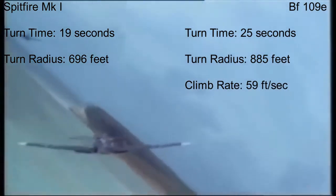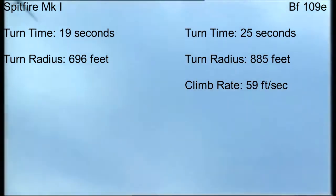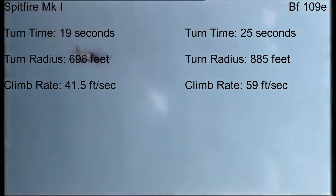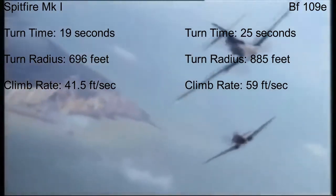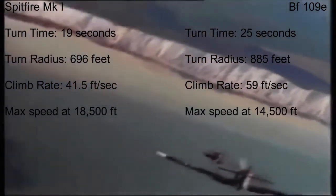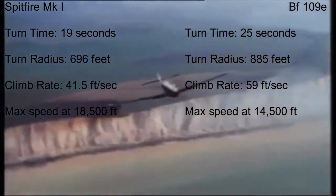The Bf-109E had a climb rate of 59 feet per second, and the Spitfire Mark I had a climbing rate of 41.5 feet per second. The Spitfire performed better at higher altitudes, reaching its maximum speed of 367 miles per hour at 18,500 feet, while the Bf-109E reached its maximum speed of 350 miles per hour at 14,500 feet.